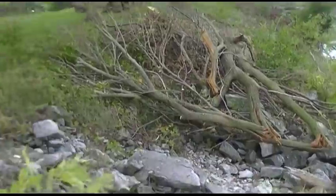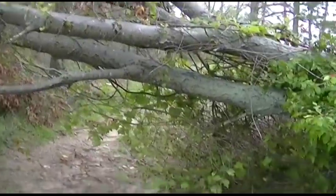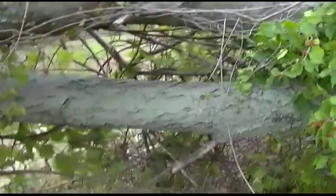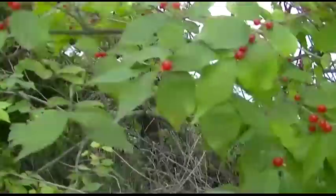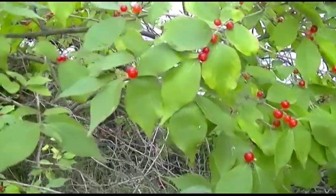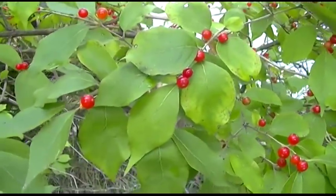So, more trees down. I'm gonna walk over here. This tree here was not downed the last time I was here. And here's some nice little berries. Nice bright red berries. Those can't be good for you. Really don't know what they are, to be totally honest. I'd have to look in one of my books to get a good idea.